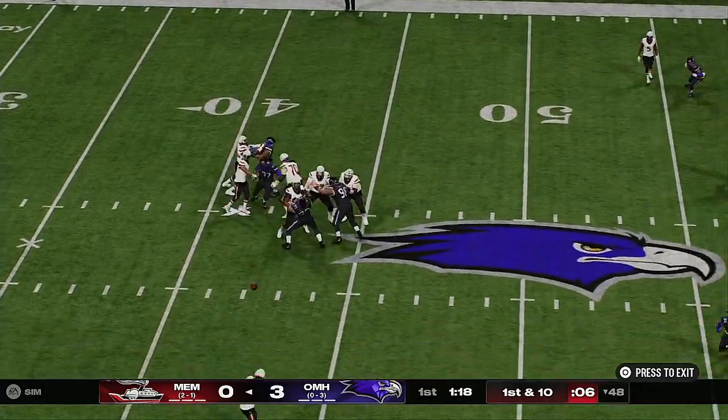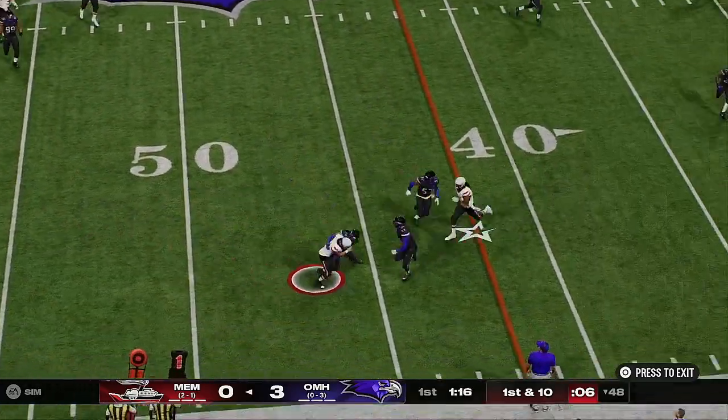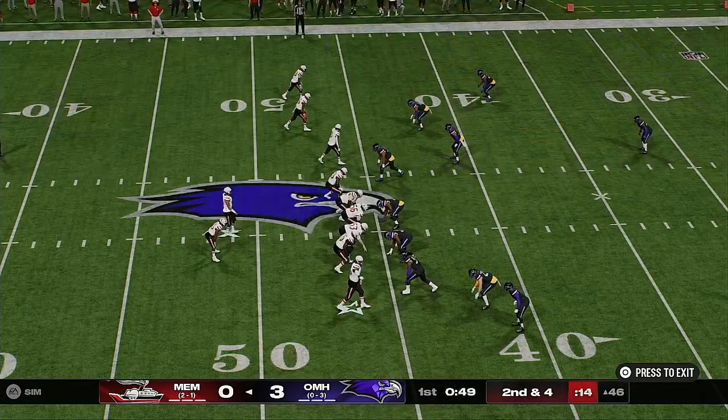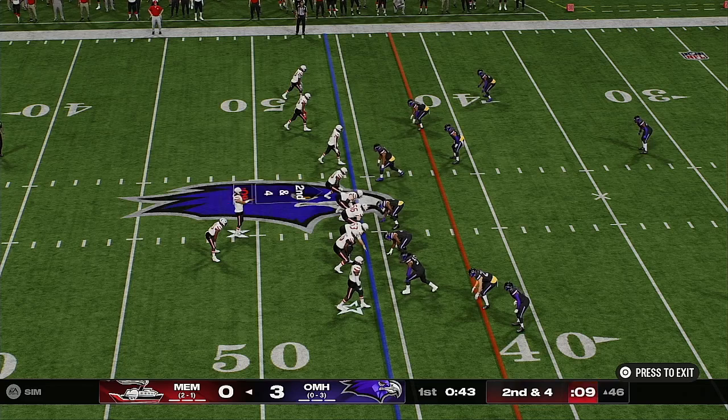Here's Hurts to throw. That's pulled in by Brooks, and they get to him after a gain of 6 to the 46. From the 46, here's the 2nd down and 4.